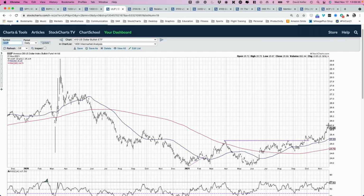So the dollar broke out in a pretty big way, and the UUP has this beautiful sort of cup and handle pattern, a big rounded bottom, a shallower pullback, breaking above that level of resistance and now following through to the upside. So, certainly appears that we're in a stronger dollar environment, which we've been in for quite a while. Really, the year 2021 has been a stronger dollar. It's been in different phases of that trend, but overall really starting to emerge to the upside.